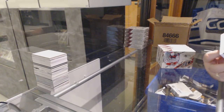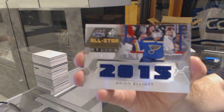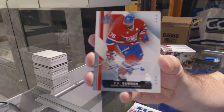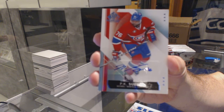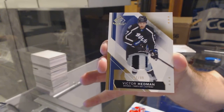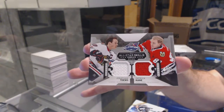We've got for the St. Louis Blues, number 125, All-Star Relics, Brian Elliott. For the Montreal Canadiens, base autograph, P.K. Subban. Number 99 for the Tampa Bay Lightning, base patch, Victor Hedman. And we've got for the Chicago Blackhawks dual jersey, Jonathan Toews, Patrick Kane.